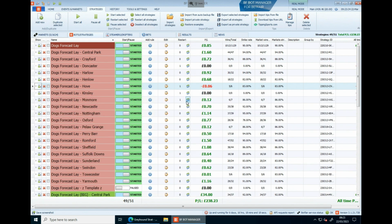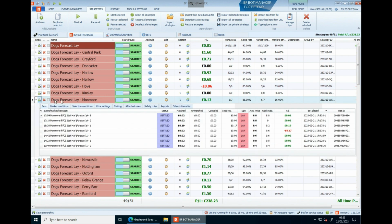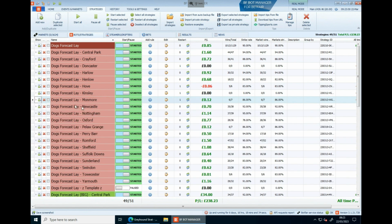Kinsley, there hasn't been any racing. Monmore, there was some racing yesterday and it's won 6 out of 7, but because it's in profit, we can see that it was one in the middle. It wasn't the last one. So that one's still running with 1 failure.